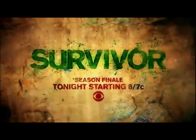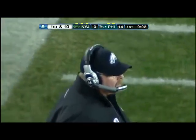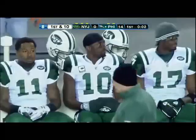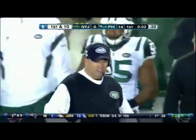The Eagles, the only team in the NFL that the Jets have never beaten, although they are not exactly the same Jets and Eagles over the years, because this is a series that I said started back in 1973.